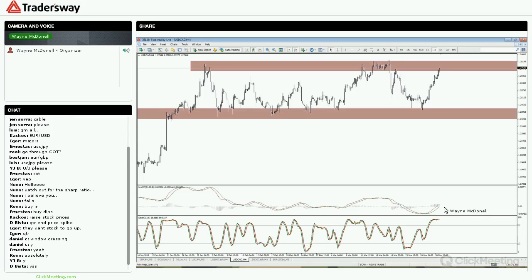I've been trading a long time. If you think about it, hundreds of thousands of hours now, and I'm still fascinated by stuff like that. It's just so fascinating.